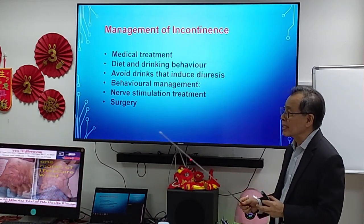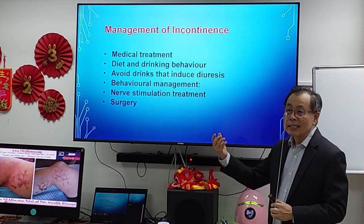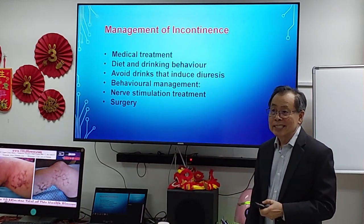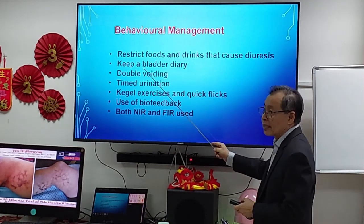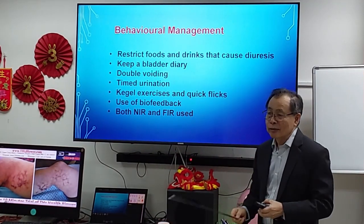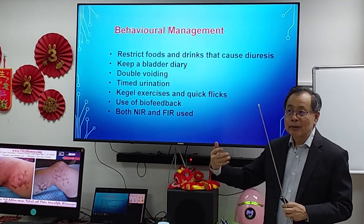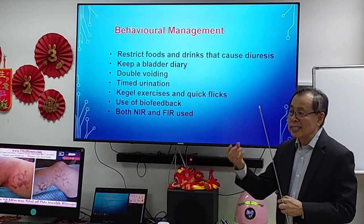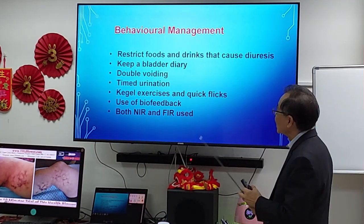Nerve stimulation treatment. Nerve stimulation is to stimulate nerves so that the urination will be more normal, and sometimes surgery can be indicated. So behavioral management: you restrict food and drinks that cause diuresis. Double voiding is often useful. Double voiding means after you void, you wait for a few minutes and void again. This ensures that any urine that is left in the bladder after you voided can be voided completely.